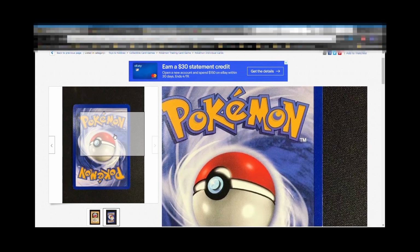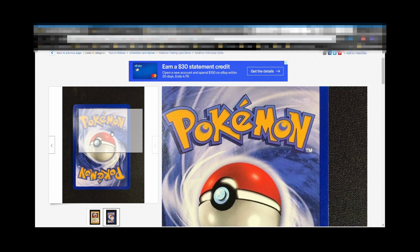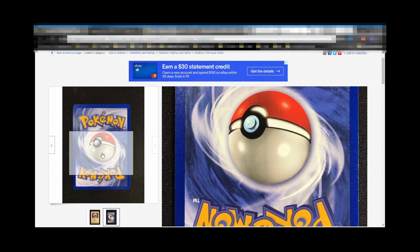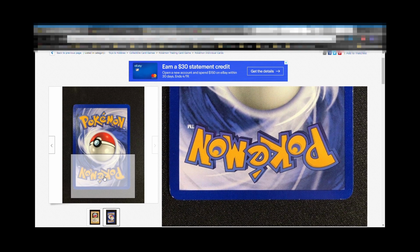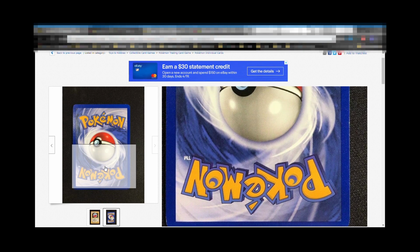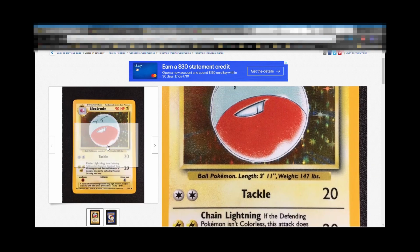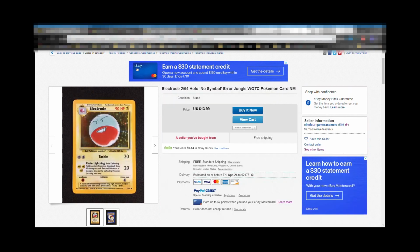Some more whitening on the corners there. Tiny, tiny little speck of something on the top right there. Maybe. I'm not seeing much that says anything about scratching. Not seeing any scratches in there or anything like that. There's some more whitening and edge wear on the bottom left corner and the bottom right. But overall, this is a very nice card. It's not mint, obviously, but yeah, I might buy that.